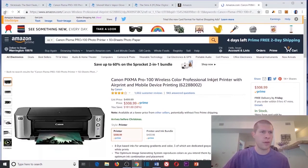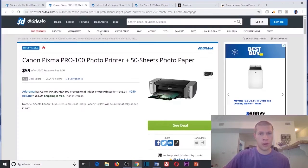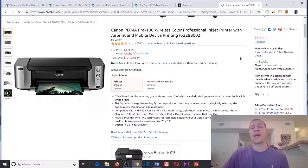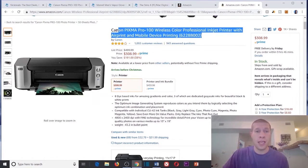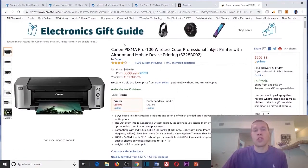That is the right printer, right? I think it is. Canon 100 Pro Series. That's the right printer. Yeah. All right. Let's check it. So, retails at $308. That's a great profit margin, which typically means it probably retails somewhere similar on eBay. I'm not even going to take it on eBay because even if it only sold for $200 on eBay, it's still a $140 profit margin.